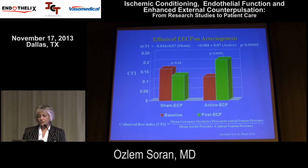And this is the placebo group, and this is the actively treated group. There was a significant increase in collateral development after the treatment of EECP in the actively treated group. But when you look at the placebo group, and I think this is very important, when you apply low pressure, actually you may harm the collateral status of the patients. So this was the first study in human beings in the invasive cath lab setting that showed the collateral development.